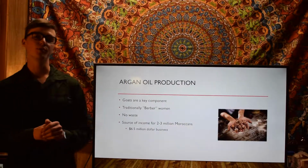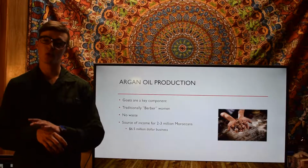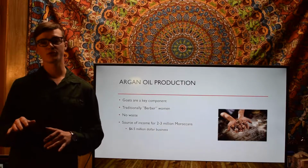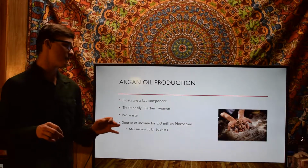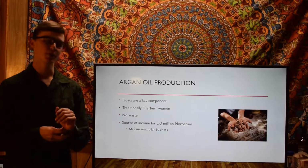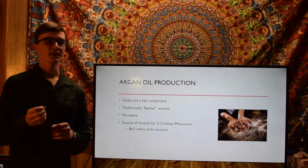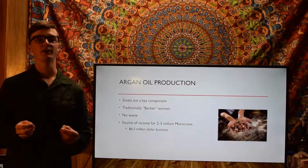Alright, so the argan oil production, as I said, the goats are a very key component. Also, the argan oil process, it's traditionally Berber women, which Berbers, the free people of Morocco. It's a traditionally women business, and you can see them on the right side of the picture right there. That's what the nuts look like.